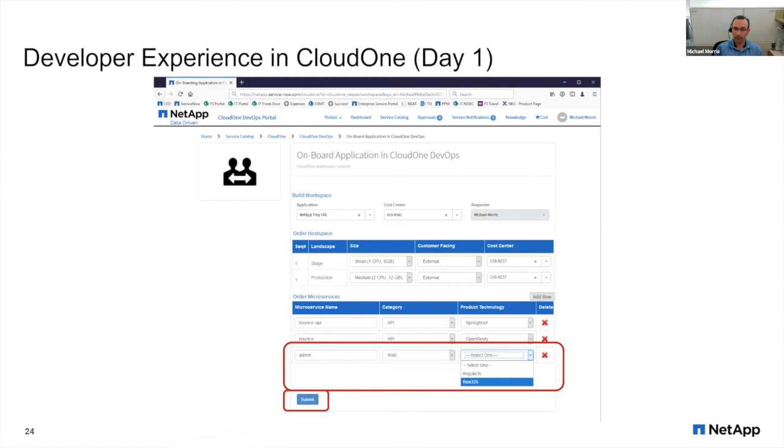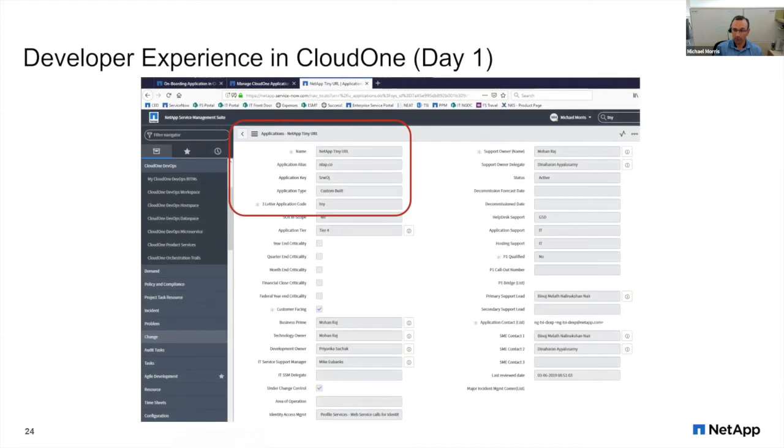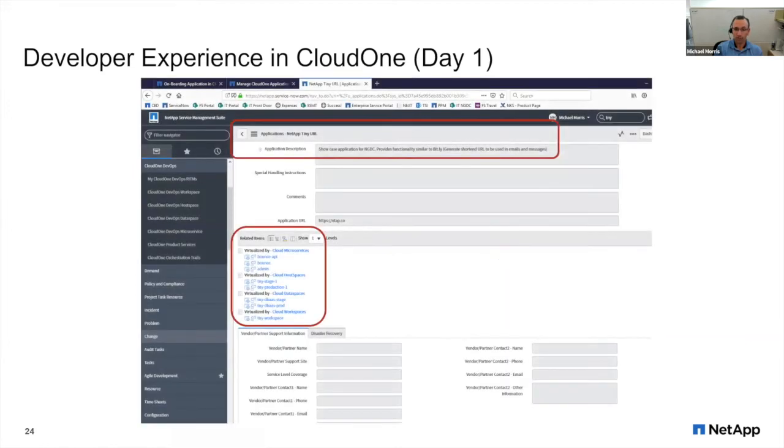When I click submit, the day one automation begins, where ServiceNow updates the CMDB, then hands off to CloudForms, which invokes the Ansible automation. The first step in day one, though, is to update the configuration management database for this application. As you can see in the URL at the top there, it's still ServiceNow. This is the screenshot of the CMDB entry in ServiceNow for the application NetApp tinyURL. If we look inside this entry for tinyURL, we can see that the day one automation has been tracked.